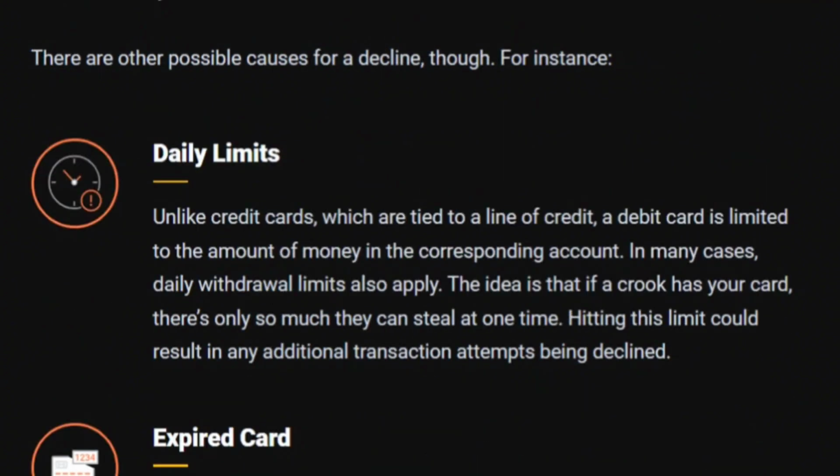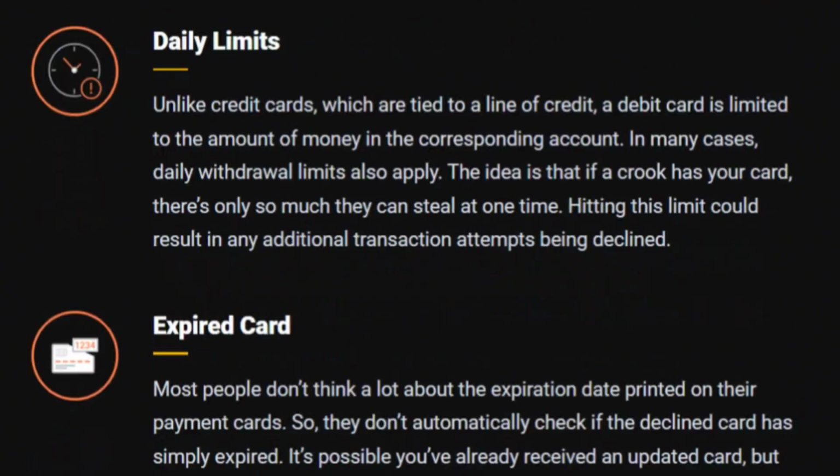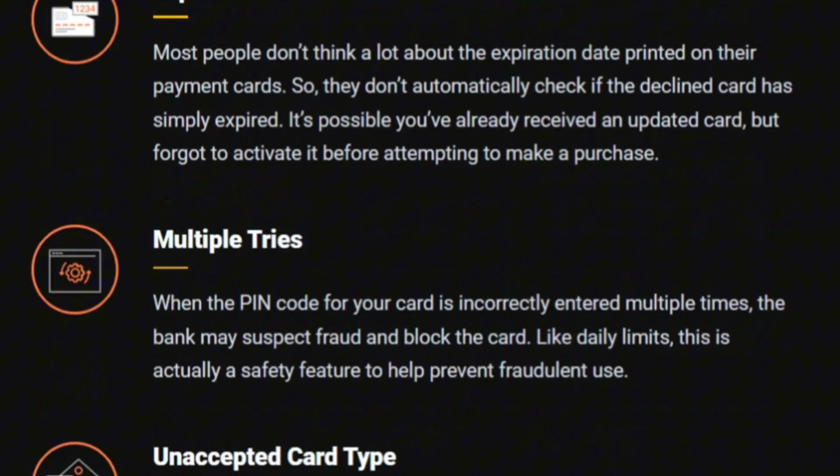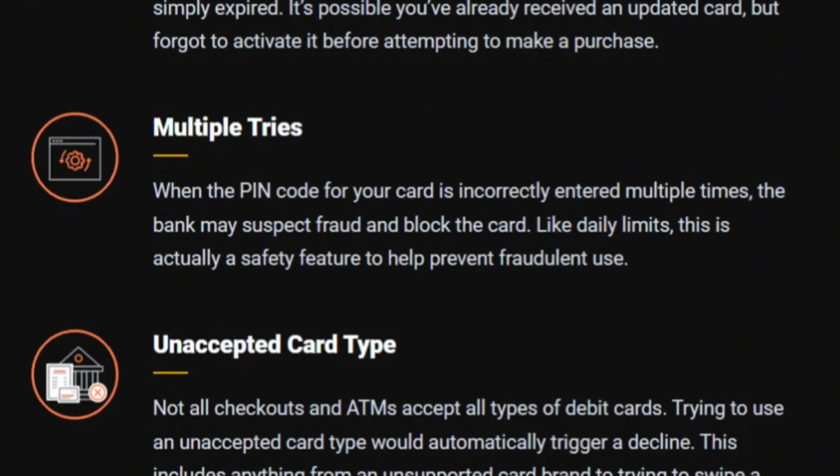Another reason is your card expired, so please make sure that everything is right or wrong. And then if you did multiple tries and it was wrong, like the pin code or something like that was incorrectly entered, then the bank might think that it is a suspicious act and might shut your account temporarily. And then if it's an unaccepted card type, make sure it's the right supported one.